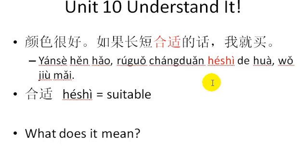And as you're translating it, think of this 我就买. You've learned the word 就, and so here 就买 is being used as the second part of the conditional. If it's this, then I'm just going to buy it. And so the 就 is sort of expressing that then, as a result of this if, I will buy it. So pause and write down what you think it means.